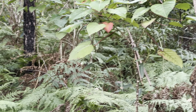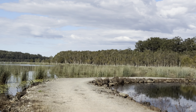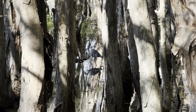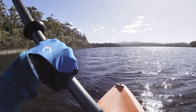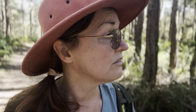Look at this red heart-shaped leaf. So this track is horse friendly, bike friendly, dog friendly, all the friendlies. And it's also a great area to paddle on. So kayaking, I've done that before and it was absolutely a beautiful paddle. There's no motorized craft allowed on the dam, so it makes it a bit nicer for those in a paddle craft.